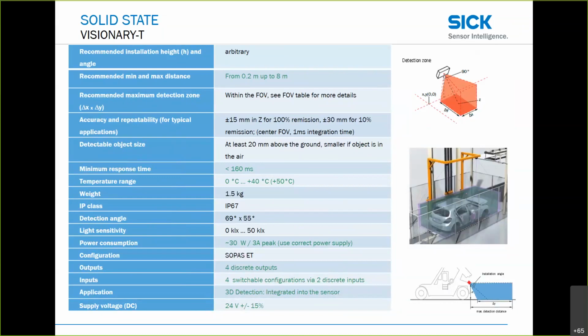Overall, its specifications are pretty wide, I would say. There's a lot of things you can do with the Visionary T. Basically, anything out to about 8 meters is really easy to do. So that gives you about 24 or 25 feet, out to which you can get basically a picture back of whatever you're looking at with distances associated with it. The detection angle is 70 degrees or so by 55 degrees. So if you picture what that looks like, that's basically a volume, or a pyramid of area, that you can use to monitor your process.